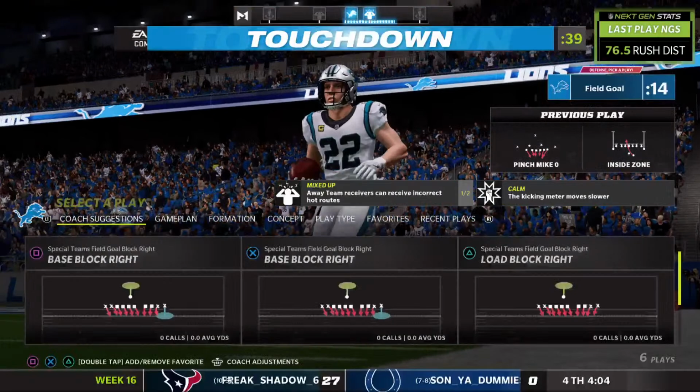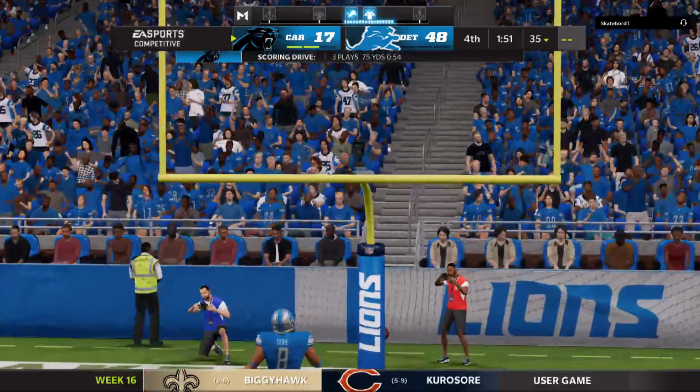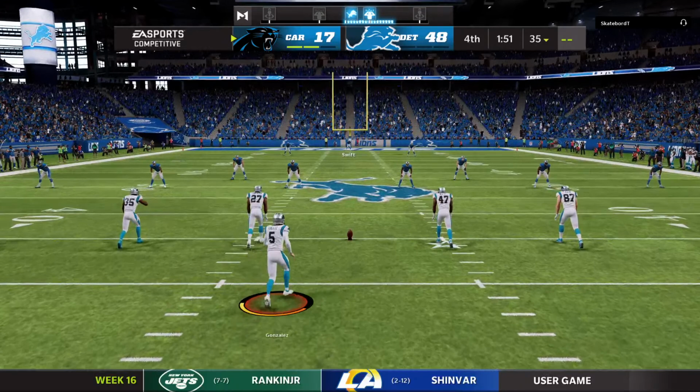He'll take it, but he won't be able to smile about it. Gonzalez to add the PAT. And they make the score a little bit more respectable here in our final quarter of play. Now after the touchdown, here's Gonzalez on to kick it away.